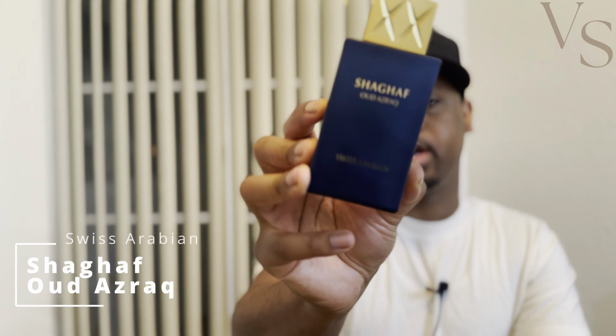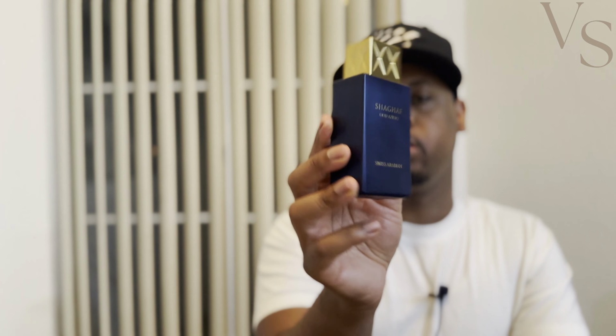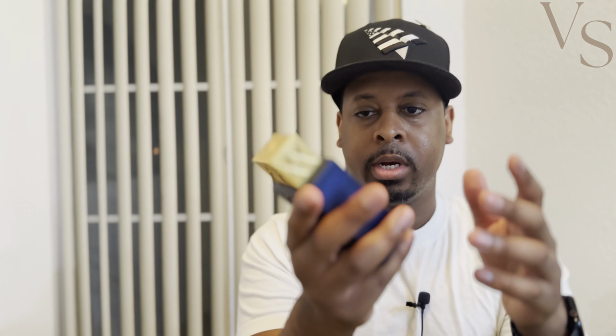So just to get started with the video, the number 5 fragrance that I have on this list is going to be from the house of Swiss Arabian, and this is Swiss Arabian's Shaghaf Oud Azraq. So this is going to be the most challenging fragrance on this list for sure. This is going to be an oud based fragrance, and you get the oud right off the bat when you initially spray this. You get a blast of oud and honey.